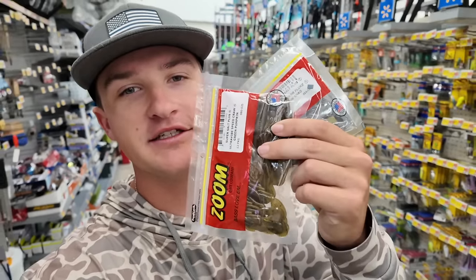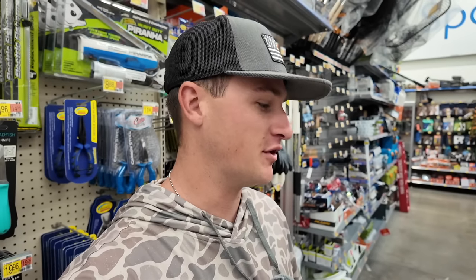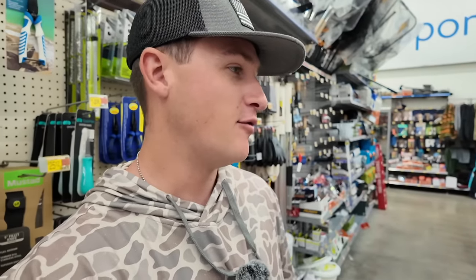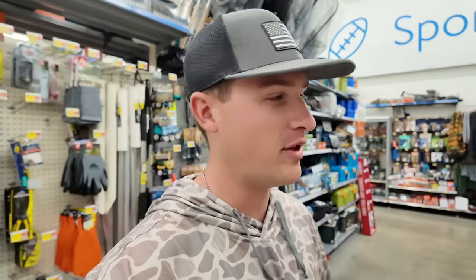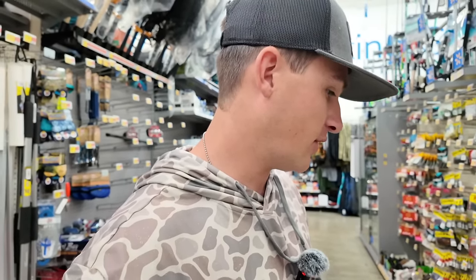So there we go, we got two soft plastics, but before we even pick the third one, I kind of want to go over to the hard baits and kind of have an idea on what we want to do. We can either go with three hard baits or we can go with three soft plastics. With it being the summertime, I'm just feeling like we need to go with three soft plastics, but I could be wrong, guys. Maybe there's a good selection here and we might want to go with the hard baits.